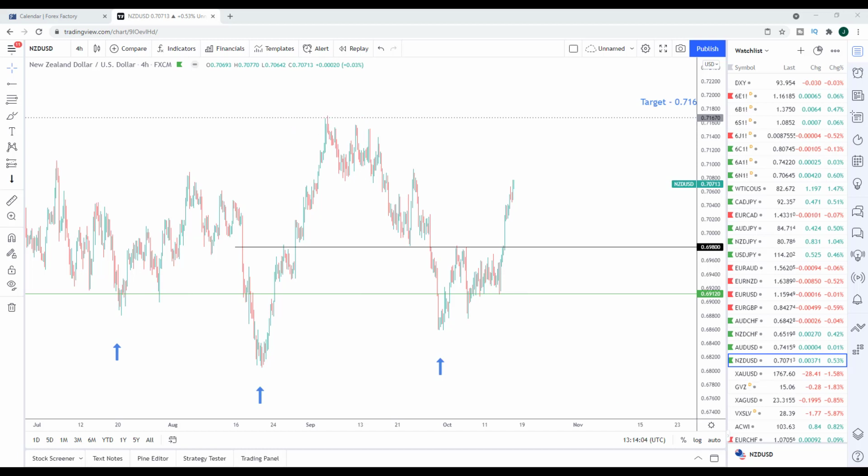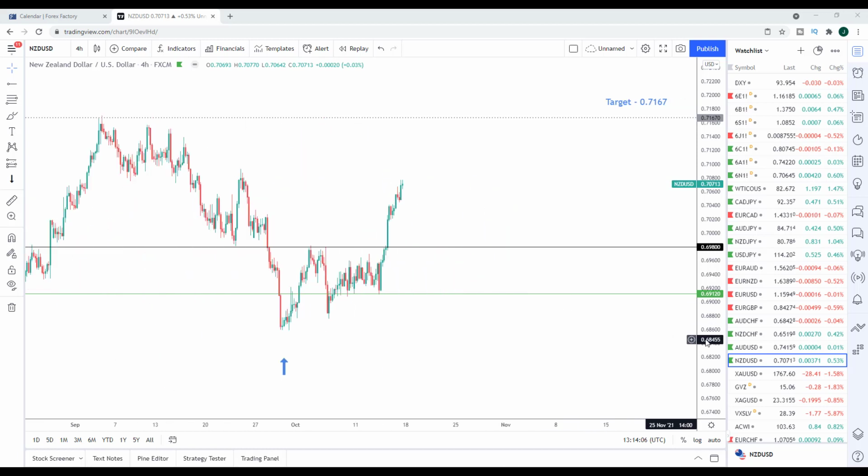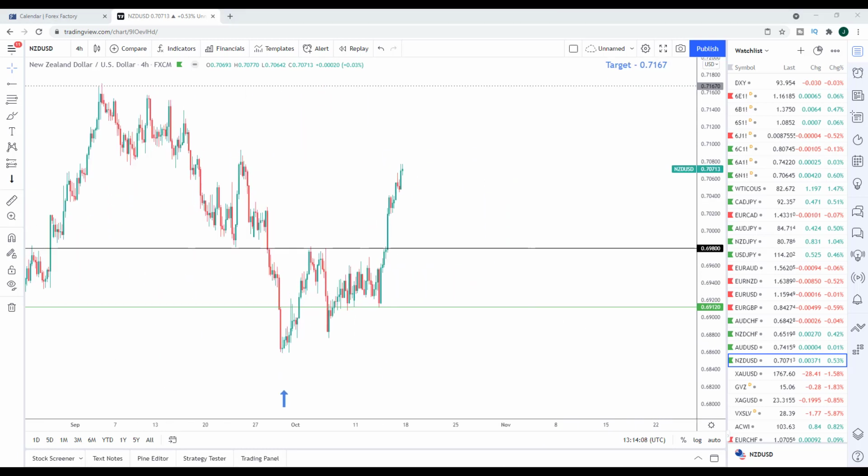So if we get that double top confirmation next week in the DXY, I will be looking at New Zealand dollar. And what I'd like to see is any pullback in this market first, especially if we get, for example, a correction on the CPI data. Let's say CPI data comes out and we have New Zealand dollar selling off to the downside, and then we start to see the DXY breaking. That would be the opportunity to look for bullish reversals up towards the next key resistance to the upside, the target set at 0.7167.